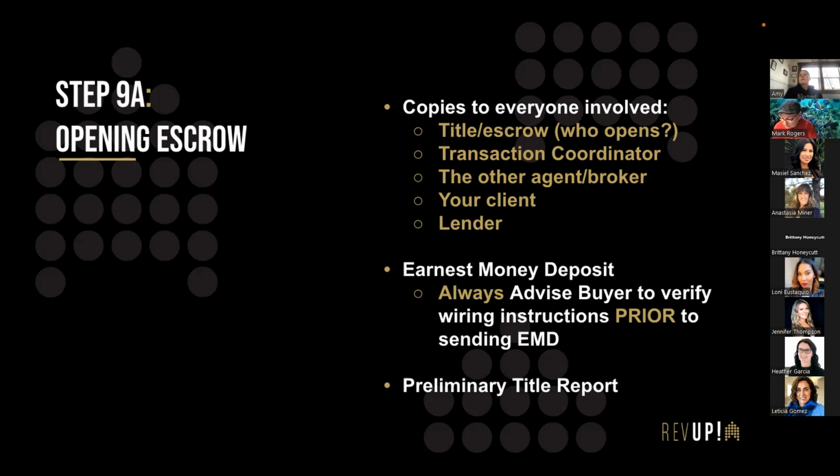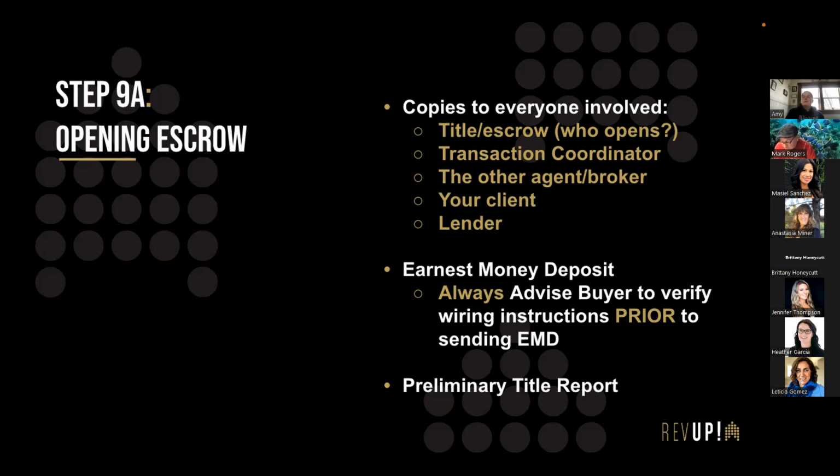And then the prelim, or the title and escrow, when we open escrow, they're going to do a title search and give us that preliminary title report that Ben and Tiffany went over for us a couple of weeks ago. Okay, that's going to make sure that there aren't any red flags on the title and that it's an insurable title for our buyers to ensure that it's going to be clean and free of any liens or encumbrances that don't belong to them from the date that they close escrow. Any questions about opening escrow?